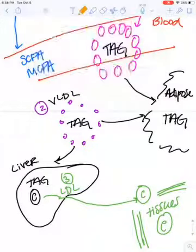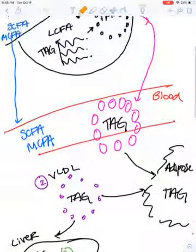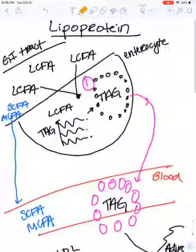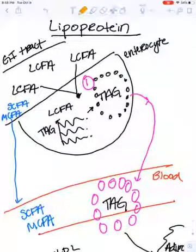In order to pick up that cholesterol, we're going to have lipoprotein number 4, which is HDL. It's going to pick up this cholesterol and carry it back to the liver and drop off that extra cholesterol.